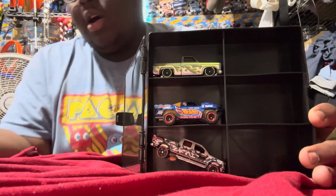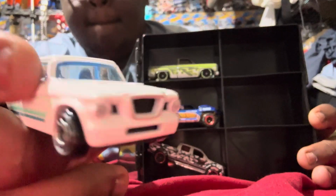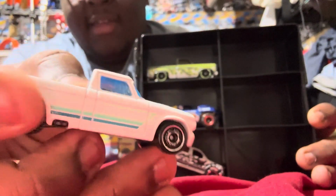Here we have a longer truck now. Here is the Studebaker, the 63 Studebaker in white.